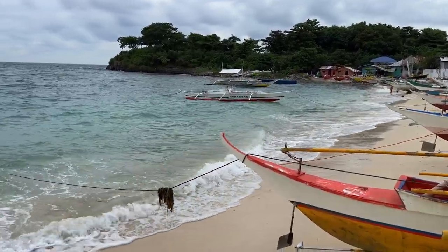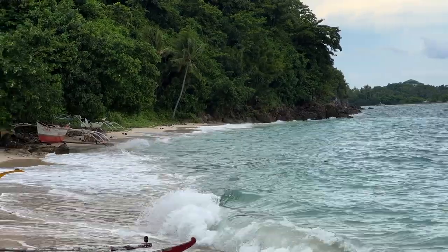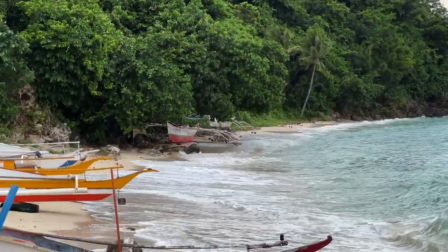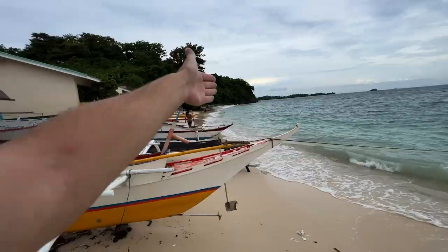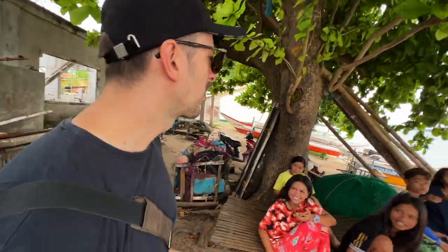There are a lot of boats though parked up on the shore, so they have taken up quite a lot of the real estate of the shoreline. Wow, the tides are really high. Look, the waves come up to here. So I can't really access that side of the beach unless I go around this way. Chickens here. Chickens everywhere. Hello.